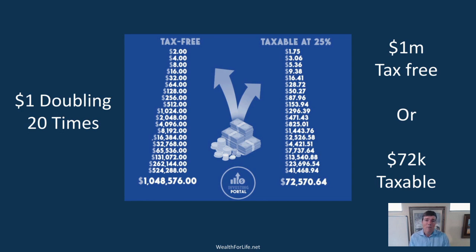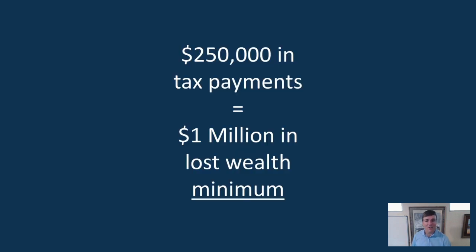When we talk about taxes, if you were on the previous event, I showed this chart before. It's trying to get across the power of tax-free versus taxable. If you take $1 and double it 20 times in a tax-free environment, that will turn into $1 million. You take the same dollar and tax it at 25%, it turns into $72,000. So the impact of taxes here is dramatic. And I want you to think about this not in terms of investment, but in terms of your own income. If you start having big years where you end up paying extra chunks in taxes, it has a devastating effect on your wealth.